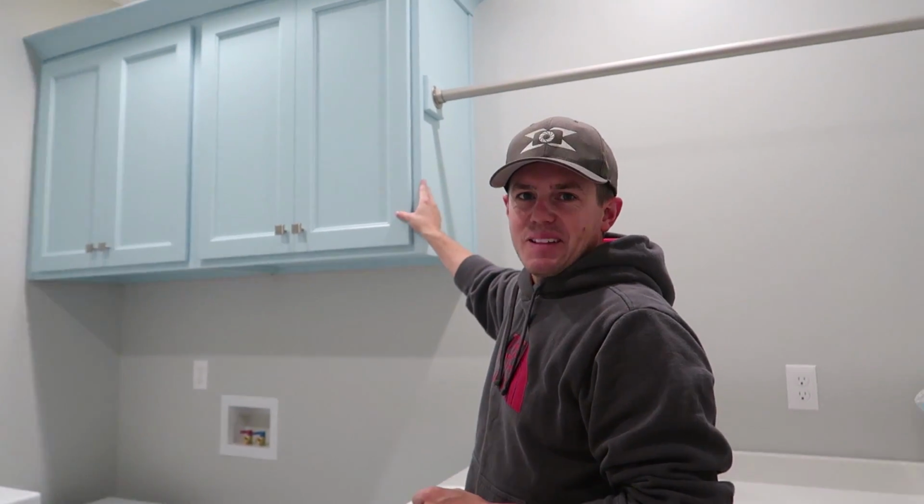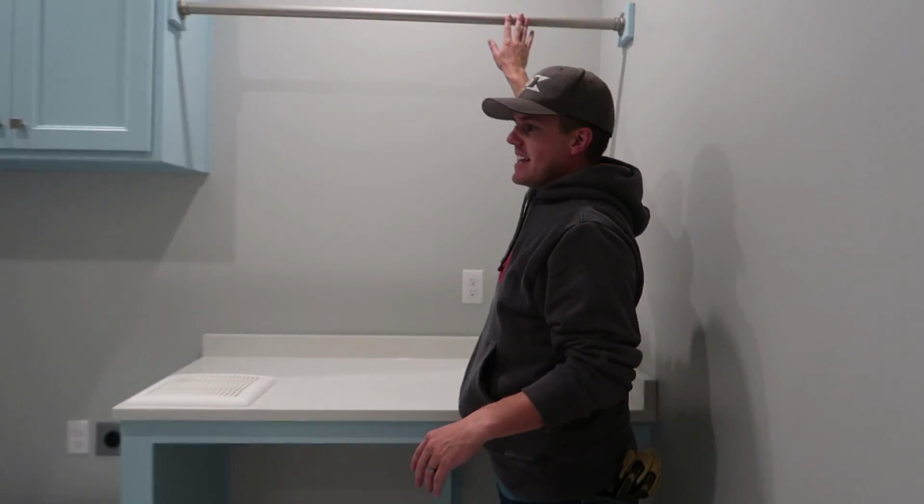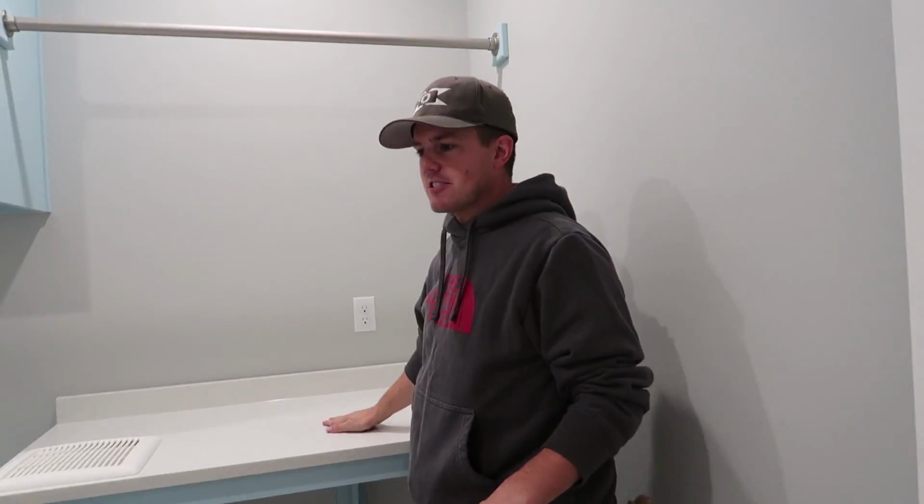I love the color that Ellie picked in here, and it goes really well with the tile. This is huge tile, and it looks so good. We've got some place to hang some clothes and a little station here. I think Ellie did a really great job. Thank you. I'm just excited to have this.